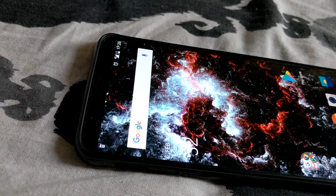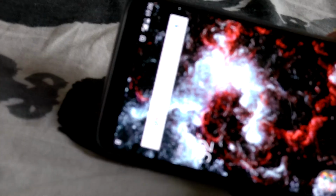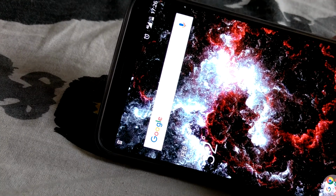What else? Yeah, so like I said, the main rear camera is 16 megapixels. The secondary camera is 20 megapixels. And the front camera is also pretty great if you want to take selfies and group selfies, whatever you call it. That's also 16 megapixels, absolutely fine.